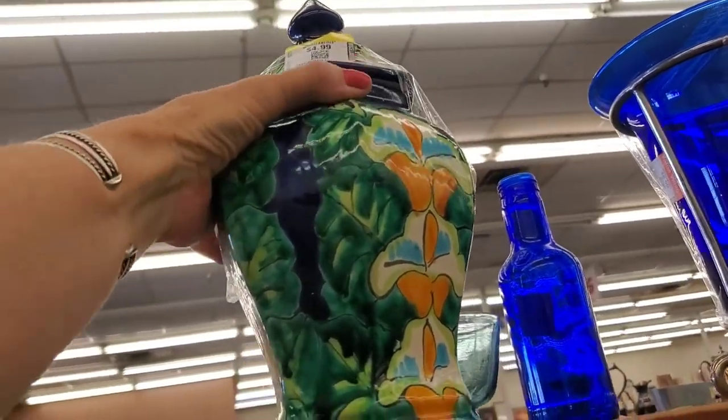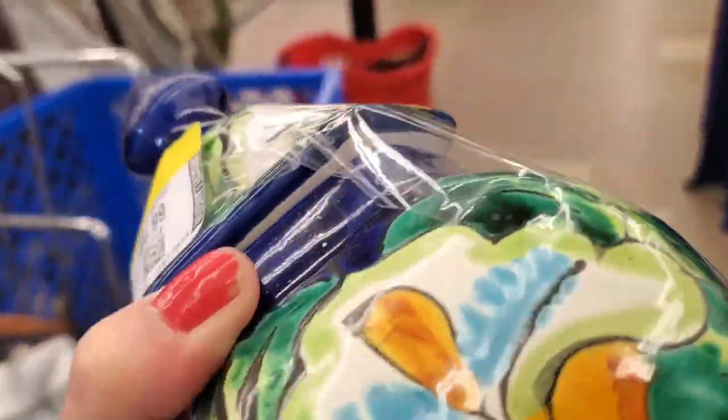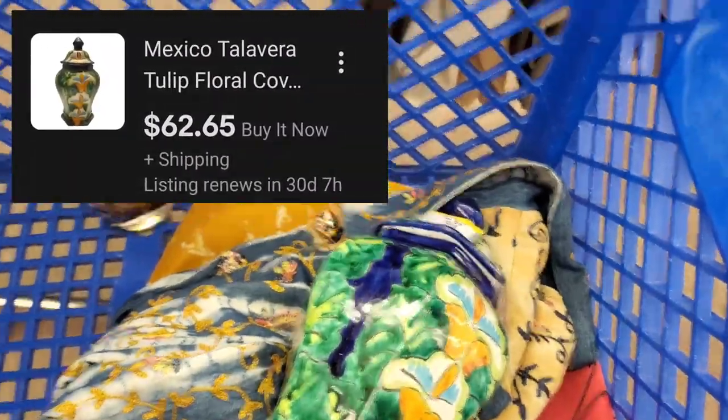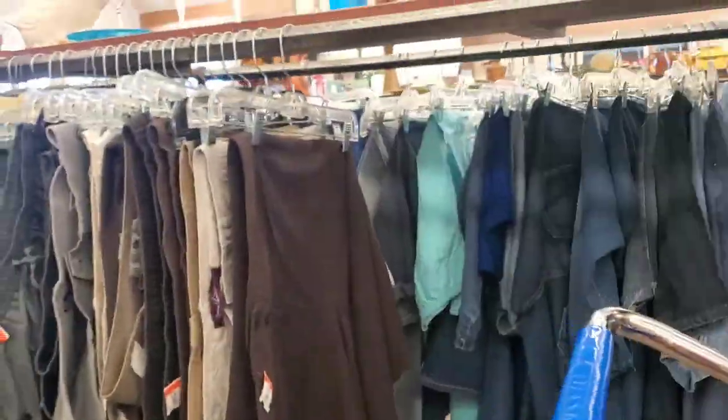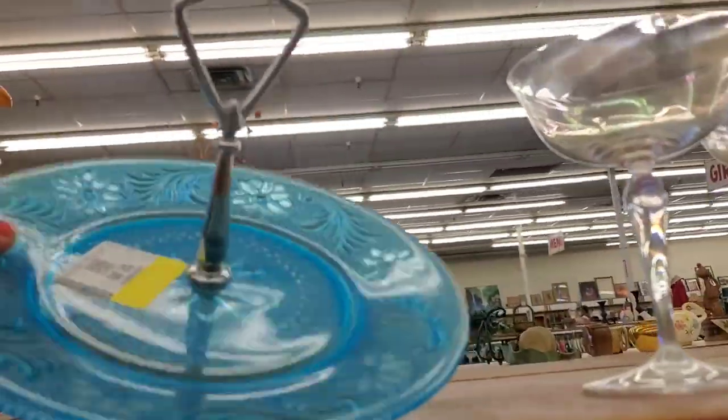Oh my gosh, this ginger jar is so pretty. The colors on this are just absolutely amazing. It is red pottery, and I believe it's hand painted. I definitely picked that up, and it's listed in my store.